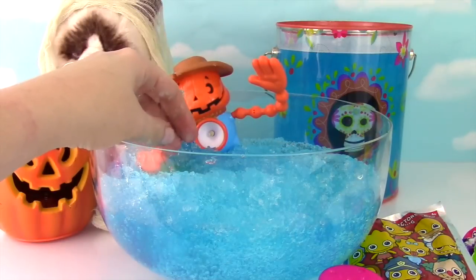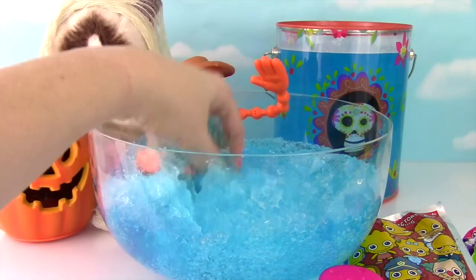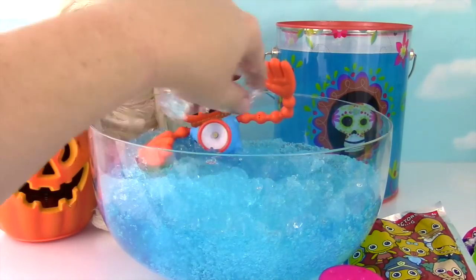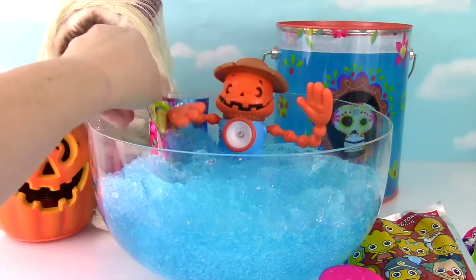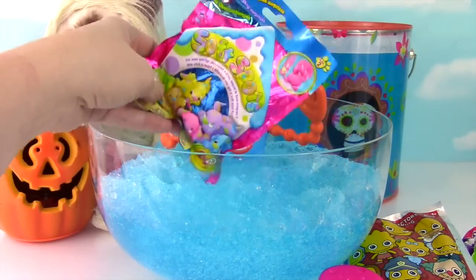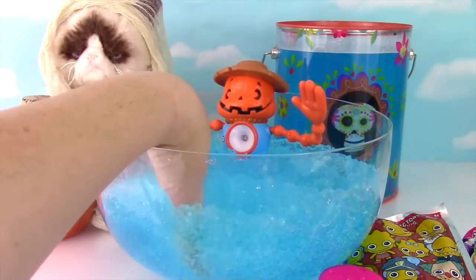Well, we got five things. Do you think we should open six things today? Me too. Let's get in here. It's gonna be hard to find it though. Oh my goodness. I really can't find anything else. There's gotta be more things in here. Pumpkin, are you sitting on some things? Here's something. Ooh, soft spots. Awesome. I just wanna keep my hand in here. It feels so good. Ooh la la, ooh la la.